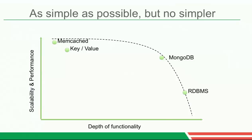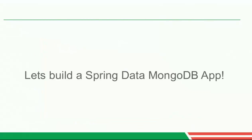So there are different ways of representing the data to give you the ability to do grouping, complex queries, and to be able to also partition your data across hundreds of machines. Obviously, there are lots of different ways in which you could use MongoDB. I'm going to talk about Spring Data today. Obviously, we're at Spring Conference, so let's talk about Spring Data. So let's start at the basics and build a very basic app.